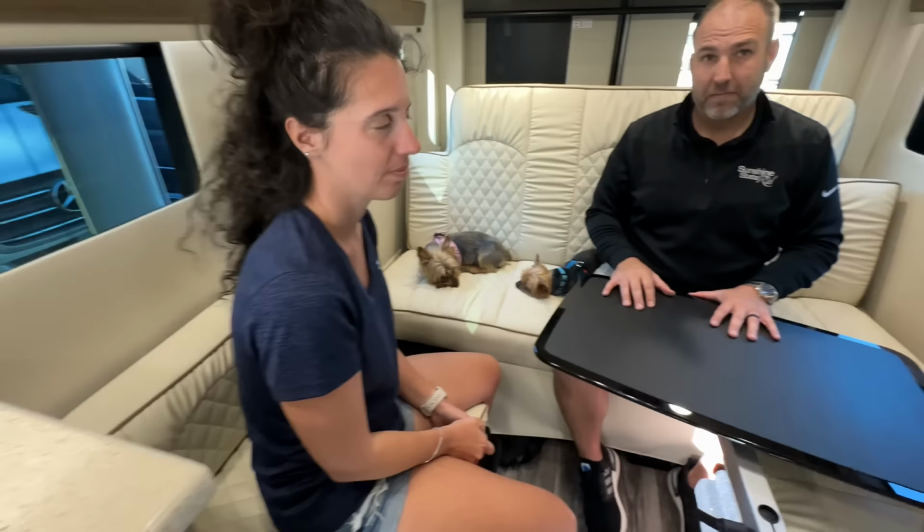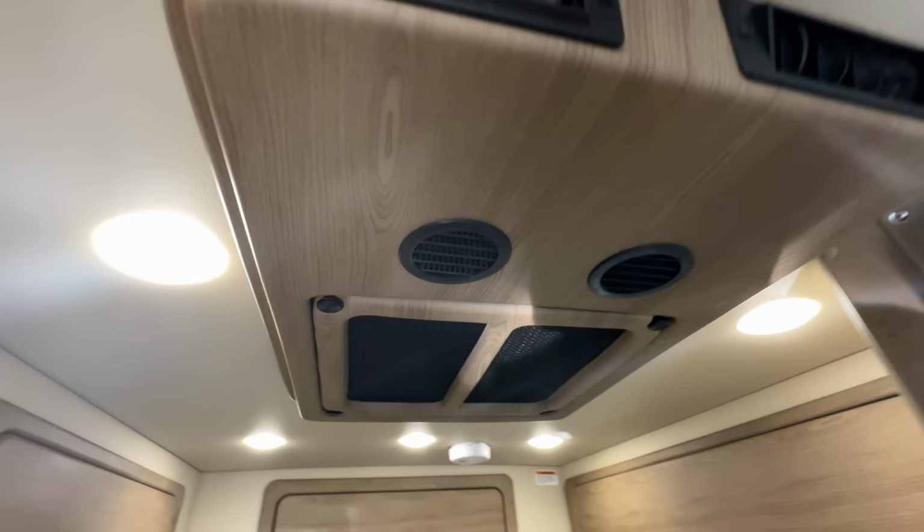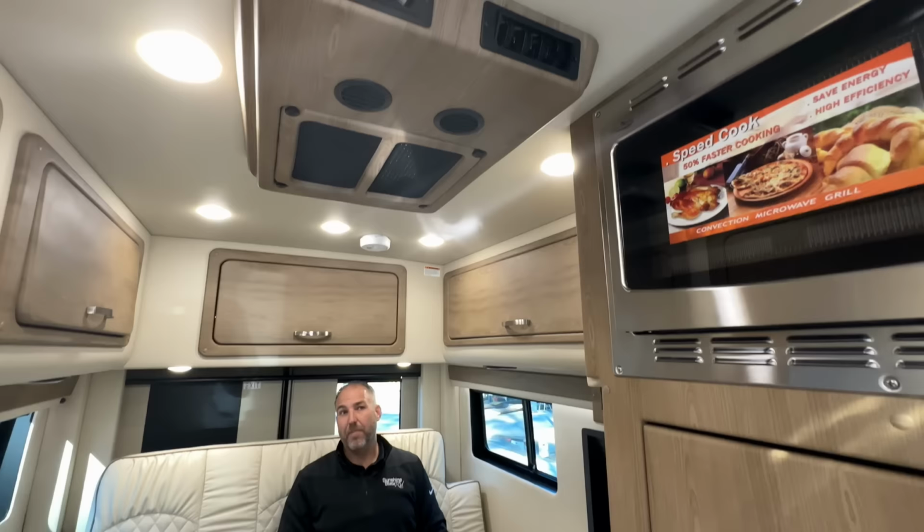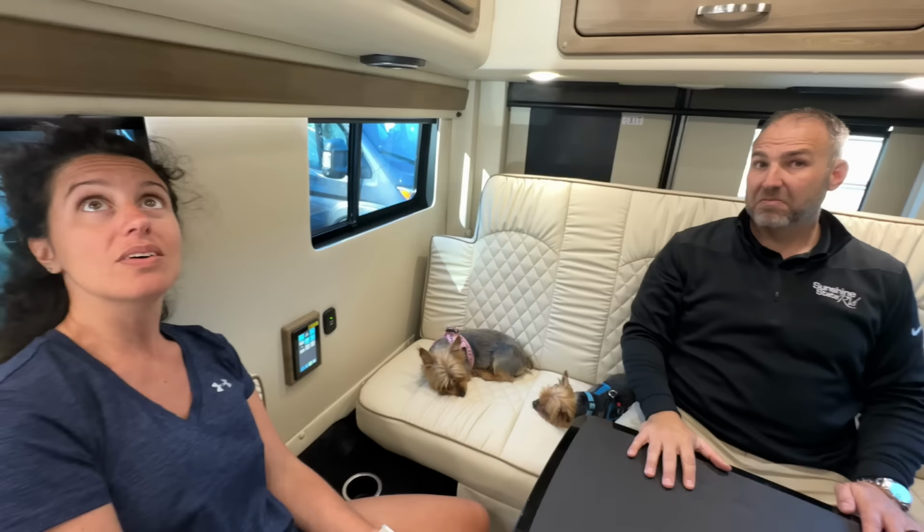Something else that's cool is the 12-volt air conditioner. 12-volt air conditioners are very energy efficient and quieter than a traditional 110 air conditioner. When you're driving down the road with the engine on, you can just turn it on. You don't have a generator on or anything else plugged in. You just drive, and from that front Firefly, turn the air conditioner on. How easy is that?